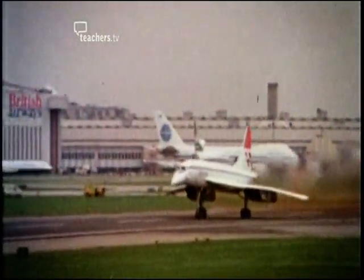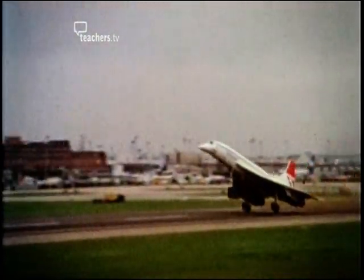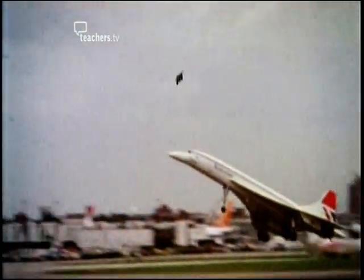I'm going to be looking at how Concorde pushed the aeronautical boundaries far further than any other airliner had done before.